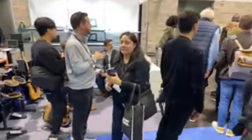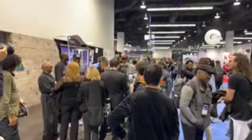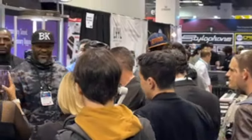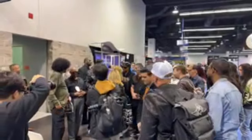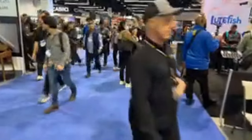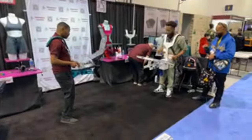Remember I said about the crowd? Guess who's here? See the hat. He's in the hat. There he is. He shows up and the crowd forms, so just follow the crowd. This time he's not playing, so a smaller crowd. Noisy down here, it's almost like the guitar area. These guys are doing some little jam here on their mobile rigs.